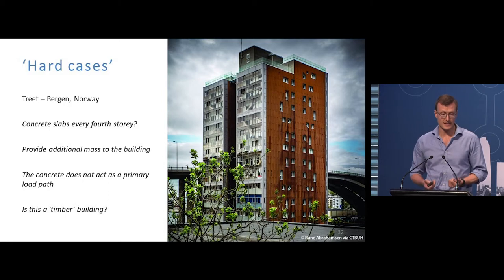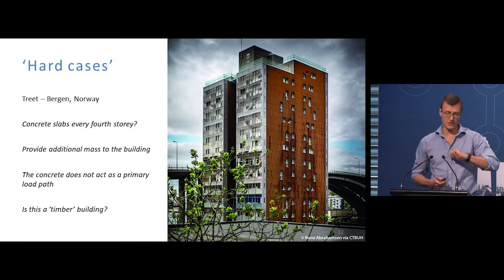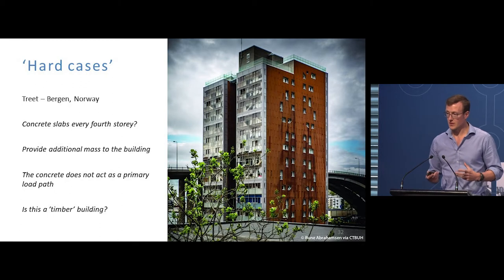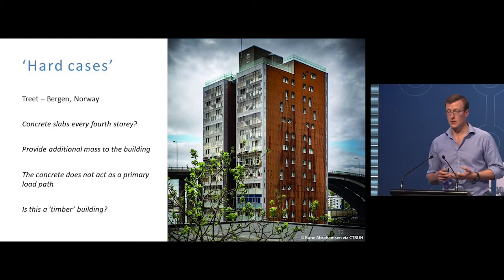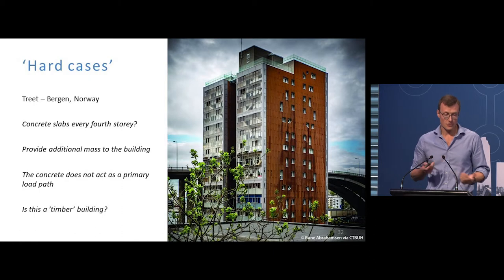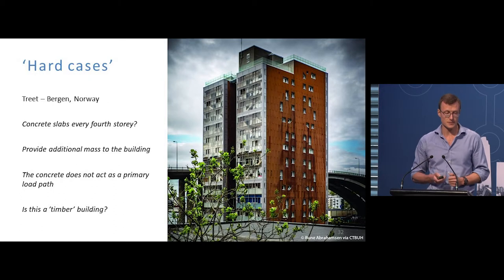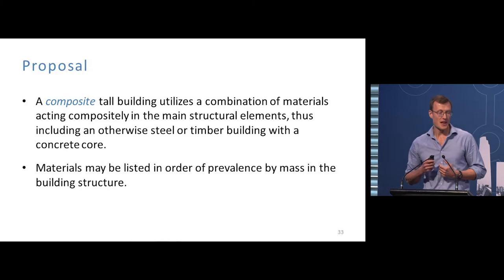Some harder cases will exist. So if we look at the Treia building in Norway, it has some concrete slabs about every fourth story. They're there to provide additional mass to the building. So they're ballast. They are concrete. In my mind, they could just as easily be gravel or water, something else that provides mass. The concrete doesn't really act as a primary load path. It's not a main component of the structural system. So is this a timber building? In my mind, it is. I'm not the ultimate authority, but that's how I would interpret it.